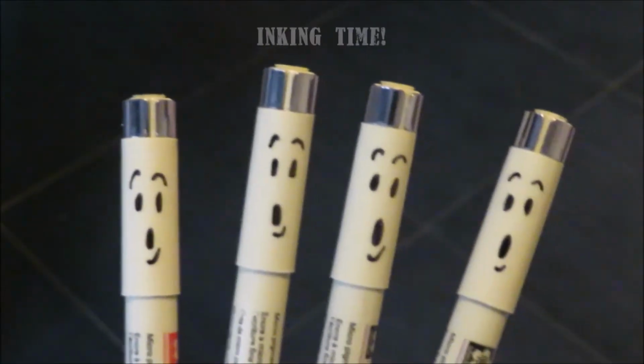The pencils are done, every important decision is made here. Now let's kick this thing into the last phase, and that is thinking time.